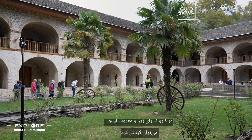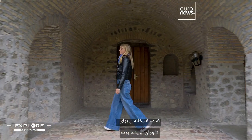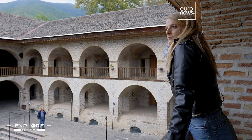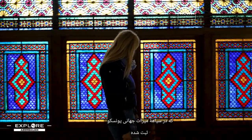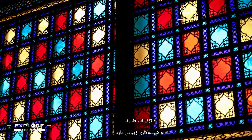Here you can wander in the famous lofty stone caravanserai, a typical inn built to accommodate silk traders. Or you can admire the private summer residence of the Sheki Khans, designated as a UNESCO World Heritage Site with its miniature paintings and shebeke stained glass.